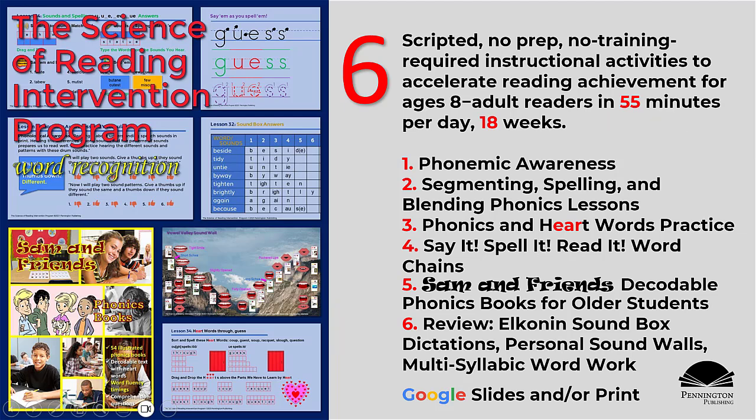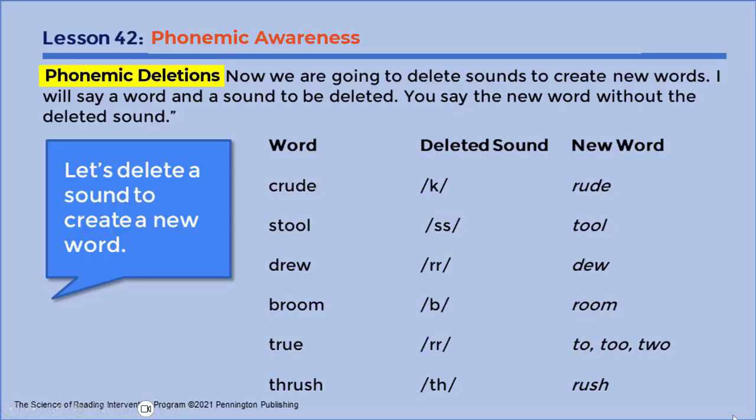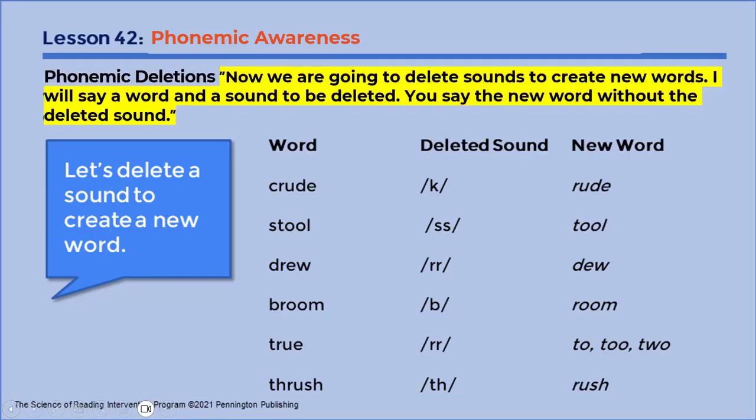Activity number 1. Phonemic awareness. Phonemic deletions. Now we're going to delete sounds to create new words. I will say a word and a sound to be deleted. You say the new word without the deleted sound.